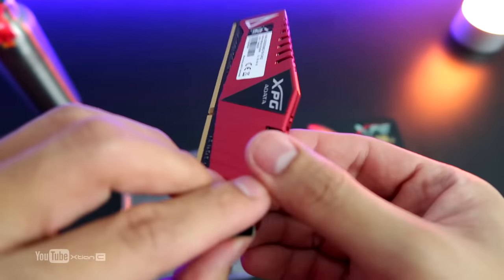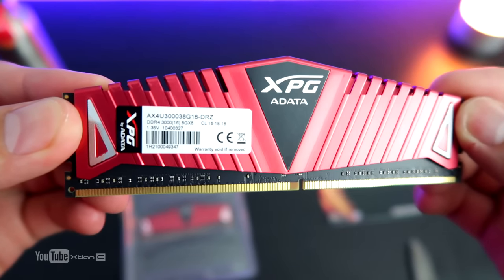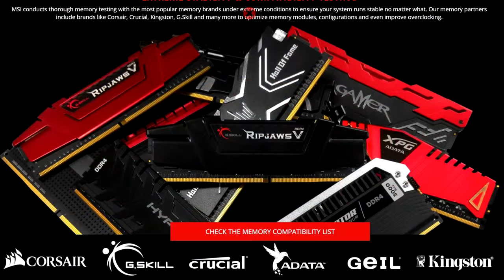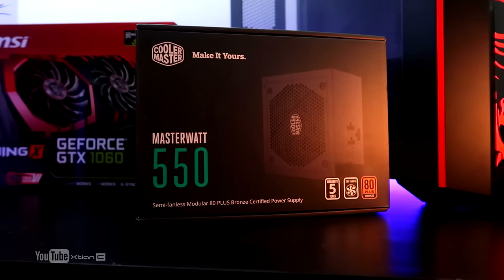So my motherboard is MSI. Go to MSI.com, search yung B350 Tomahawk. So yun yung gamit na motherboard ko. So makikita nyo dun yung list ng compatible na memory na tinetest nila. So yung RAM na napili ko yung ADATA XPG Z1. This is Ryzen certified. Wala akong magiging problema dito. So this build will be powered by a MasterWatt 550 watts na power supply from Cooler Master.